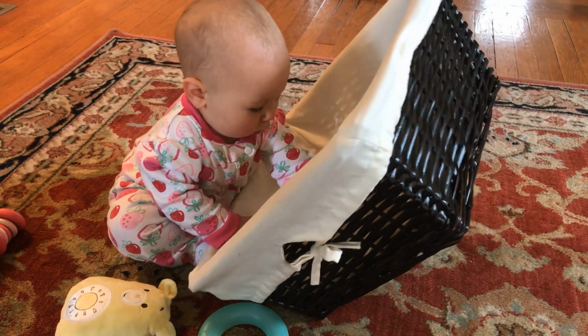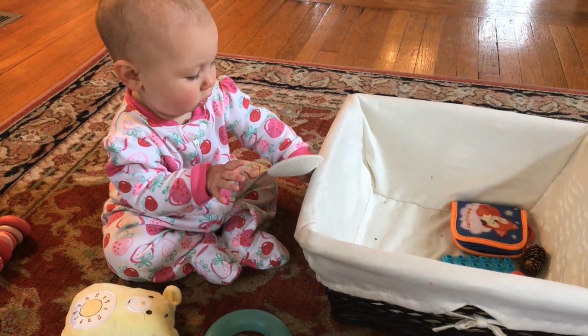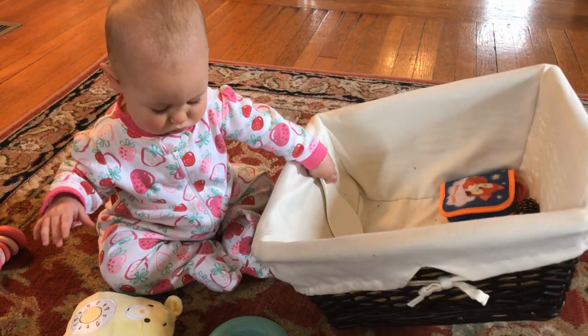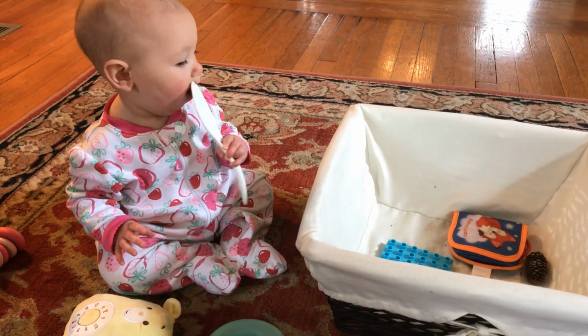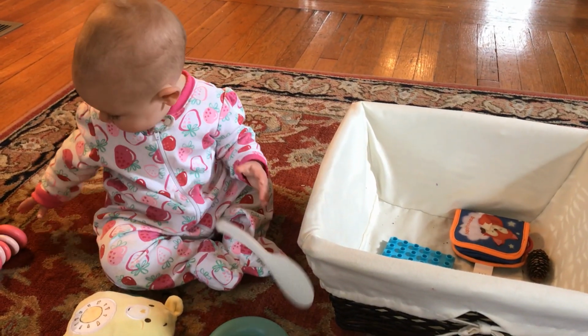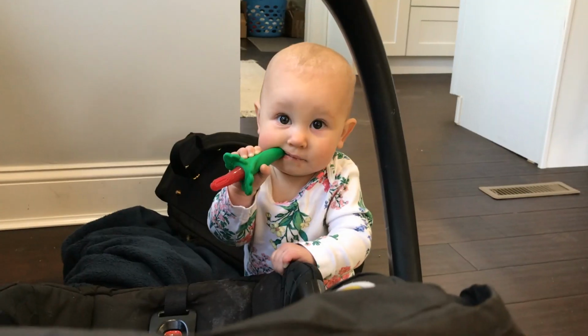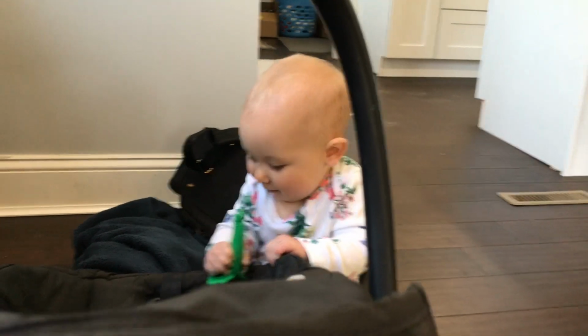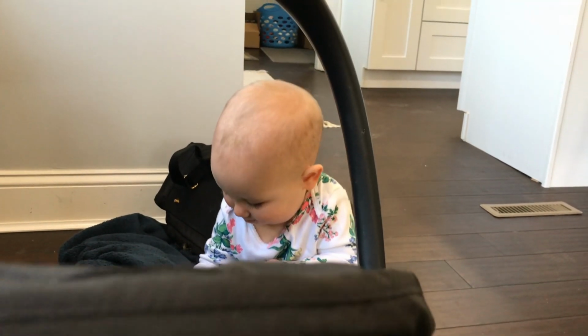Another good toy for unboxing is those stacking boxes that I showed earlier. If you just put a couple of the bigger and then smaller sizes together, then she can take those out as well. And as I mentioned earlier, at 6 months, a lot of babies start to teethe, so they want a lot of things in their mouths.